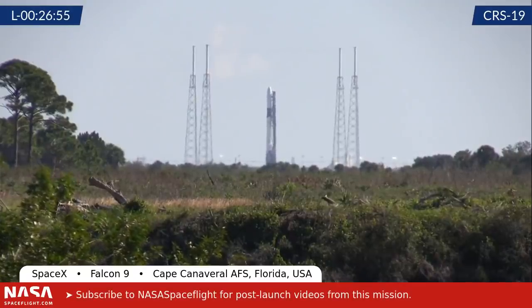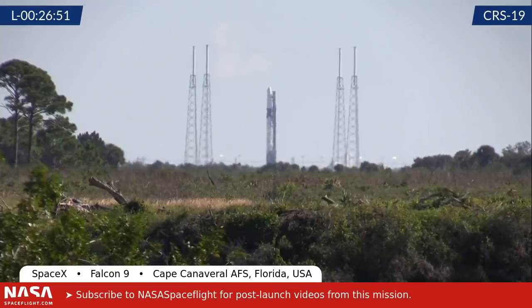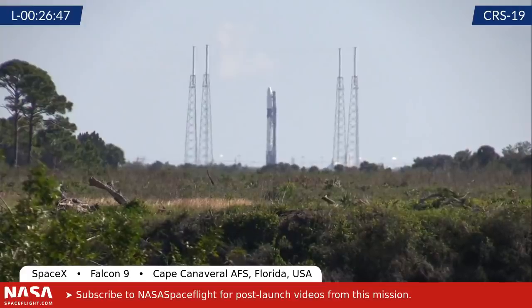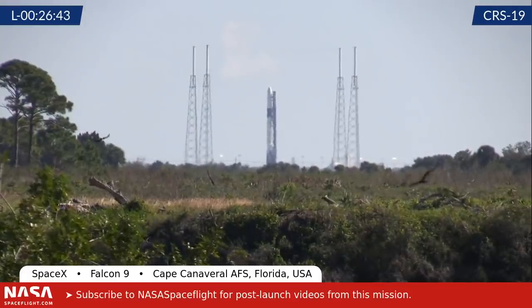About 10 minutes into fueling. Fueling is going well. The countdown net is very, very quiet. No one has spoken since fueling began. And that's a good thing. On the SpaceX countdown nets, you want silence. Silence is good for SpaceX.